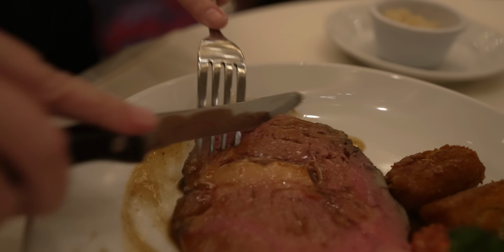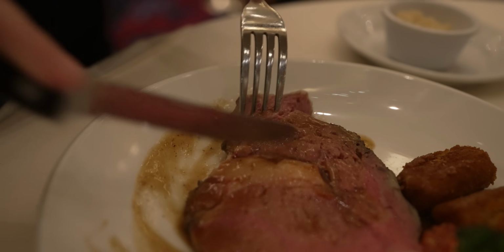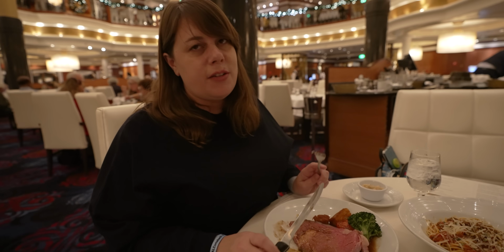This is some good prime rib. I never thought I'd be saying that about the main dining room on the Royal Caribbean ship. I guess the same way you felt about your soup. But this is really, really good. Let's just give it 5 out of 5.